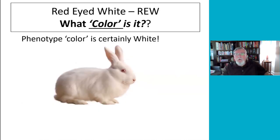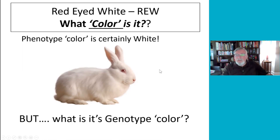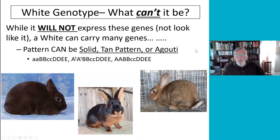Let's talk about red-eyed white. What color is it? Well, the phenotype is white. We all are very comfortable with this. What is its genotype color? Now, blacks, to my way of thinking, even given that explanation I just gave you, are not complex. Whites are super complex, because with whites, what can't they be and what will they not be? Understand that it won't express the genes, it won't look like it because, as I think you're all aware, those two little C's in these genotypes erase all color. I'm going to talk about that a little bit later too.